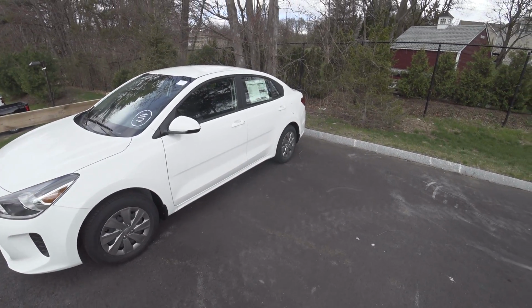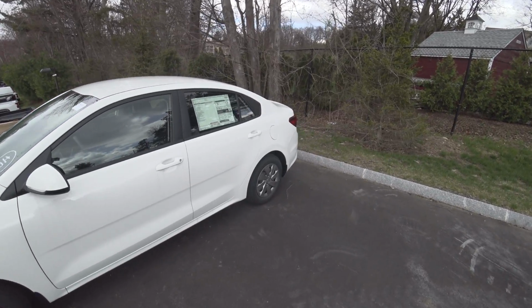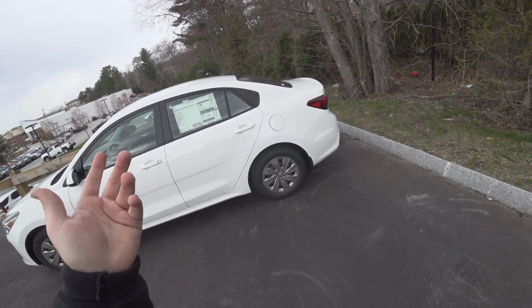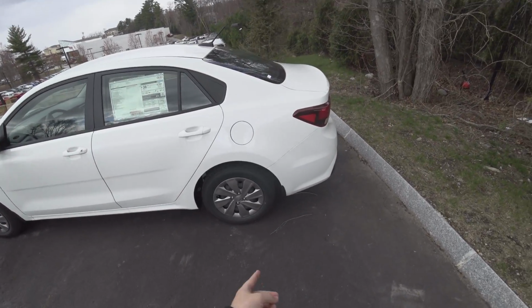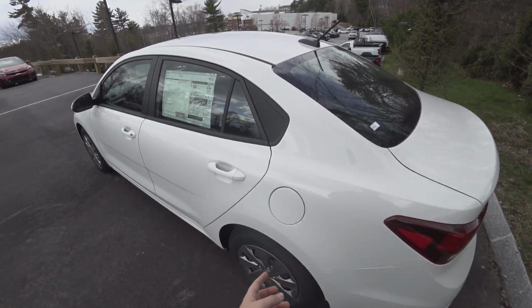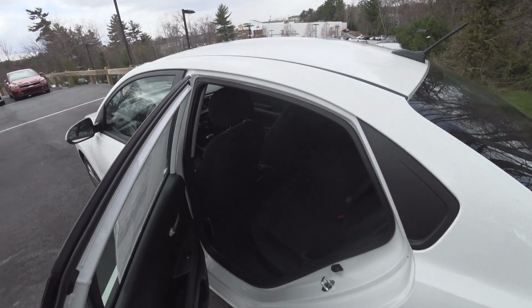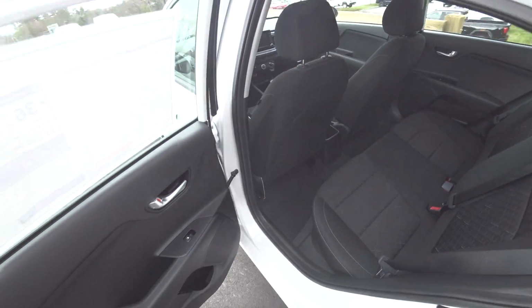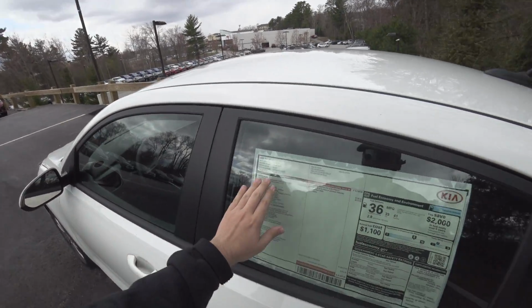Today we have the 2020 Kia Rio LX. So this is our entry-level model here at Kia, but it's not that bad. I actually really enjoyed my time in it. Decently roomy here in the back seat. Take a look at the sticker here.